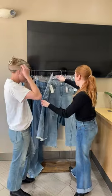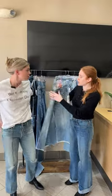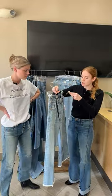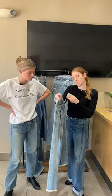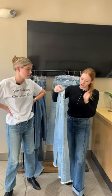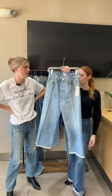I love them though, and this is the only place I ever get my jeans. This is premium vintage. These are the same ones I have. These again are going to be Citizens of Humanity, a size 26, so they'll fit you like a 2. These do not have the retail price on them. However, they are the Emma High Rise Wide Leg Crop, again $35. Wide leg raw hem crop. Easy peasy go-to.